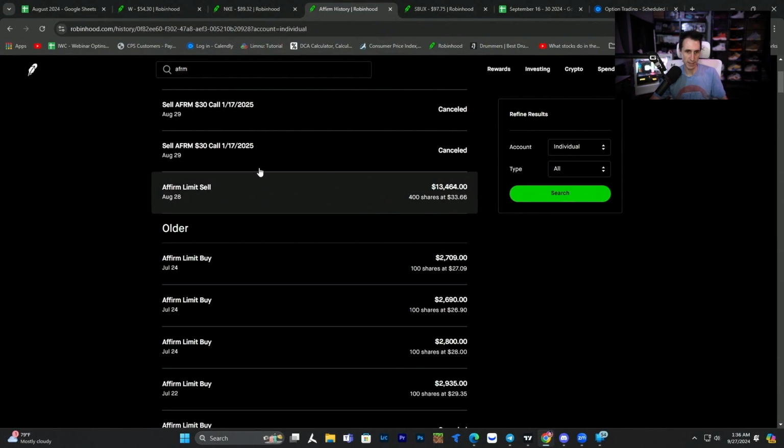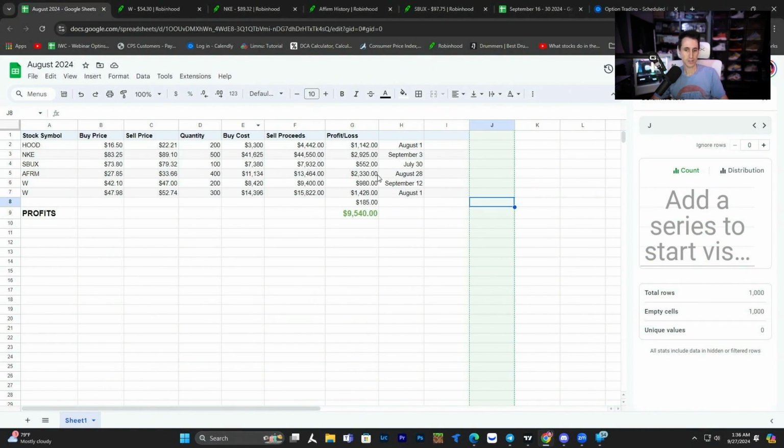And I was okay with taking $2,300 in profits, but I could have made closer to $5,000. So if I'd have played my cards a little bit stronger on Starbucks and Affirm, this would have been more like $13,000, which would be like 16%. But I was playing it safe. I didn't need to be aggressive. I have a $2 million account. I also have almost $100,000 account at the time. So I didn't really have to play it aggressive, just taking profits and moving them off the table.